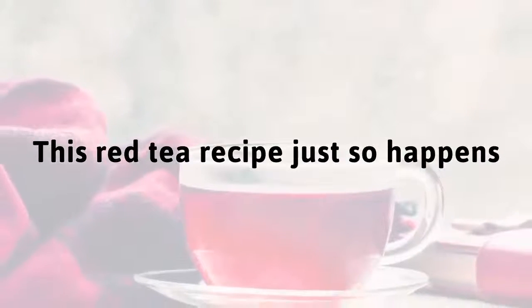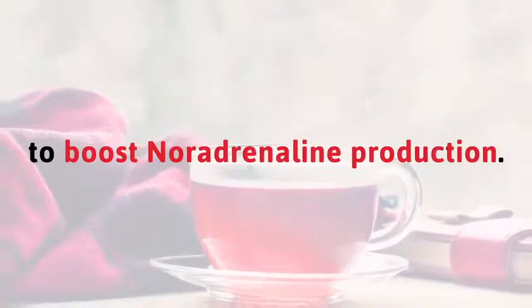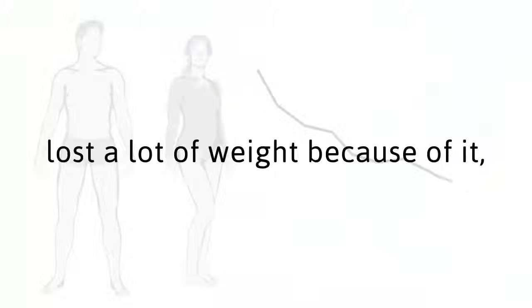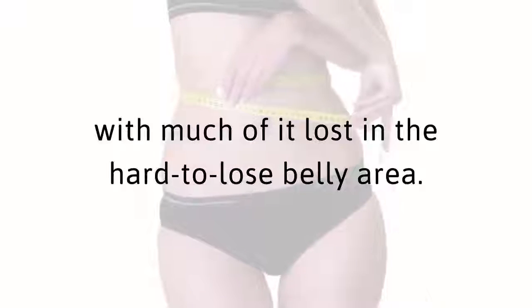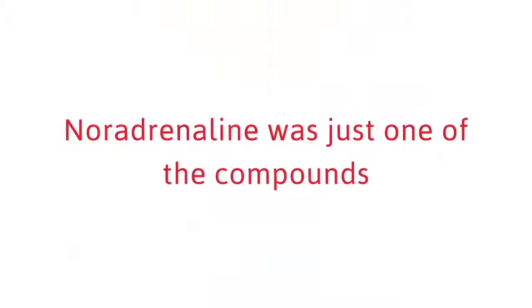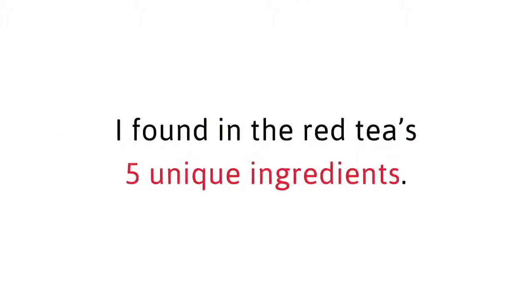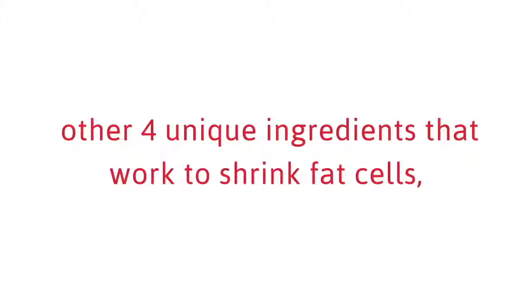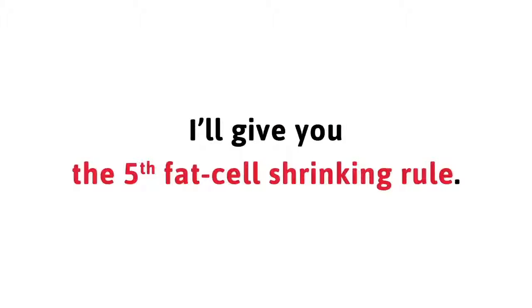This red tea recipe just so happens to boost noradrenaline production. Everyone I've helped with my red tea recipe lost a lot of weight because of it, with much of it lost in the hard-to-lose belly area. Noradrenaline was just one of the compounds I found in the red tea's 5 unique ingredients. I'll show you the clinical science of why this, along with the other 4 unique ingredients that work to shrink fat cells, but first, I'll give you the 5th fat cell shrinking rule.